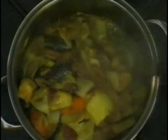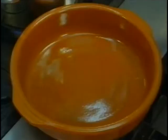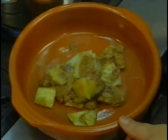Now I'm going to cover it up and let it cook for 10 minutes. My gluten curry is ready. Look at that. Oh, this smells lovely. Delicious. Oh, my God. Look at this.